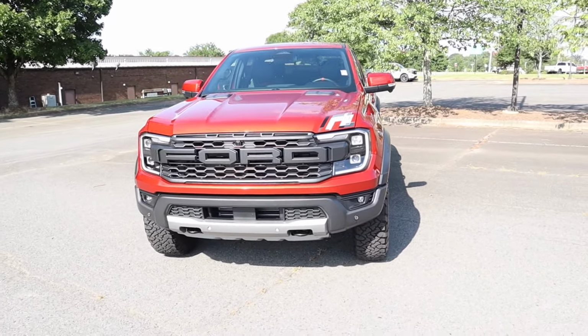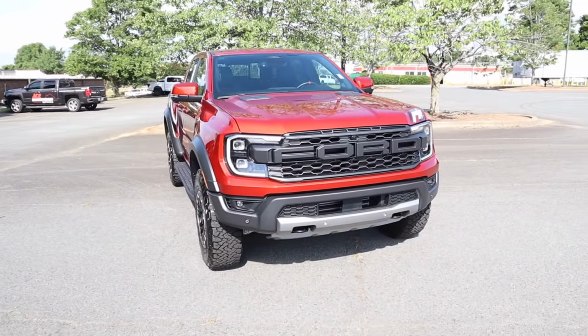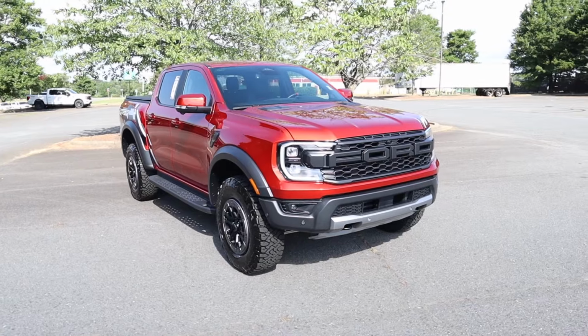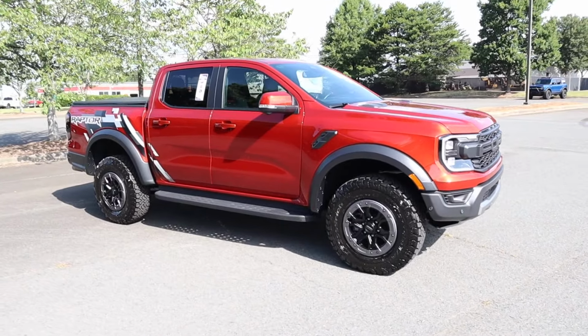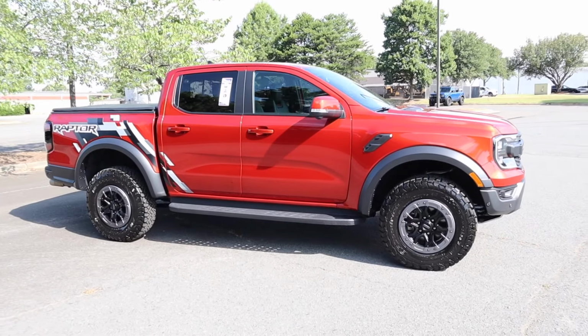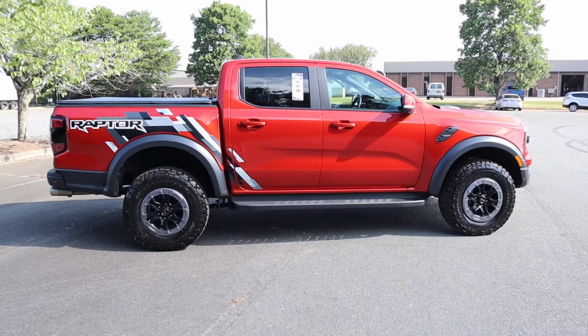However, this Raptor has the 4-wheel drive system. It weighs in around 5,300 pounds. 0 to 60 is 5.3 seconds. Top speed is 107 miles an hour. It also has a fuel capacity of 20.3 gallons. You'll expect to see around 16 miles per gallon in the city, 18 out on the highway.